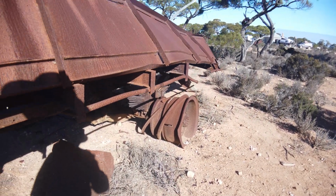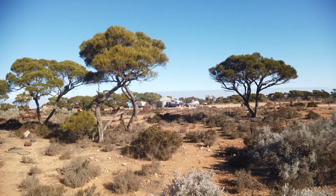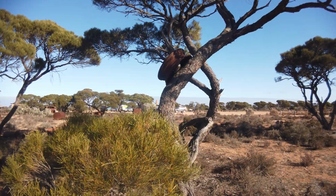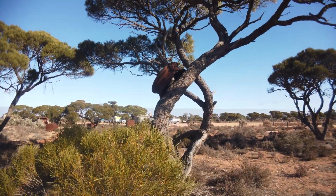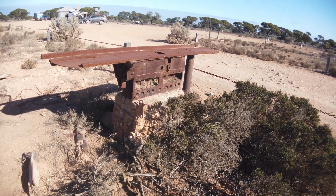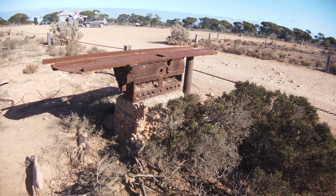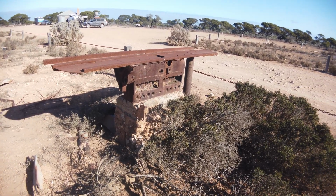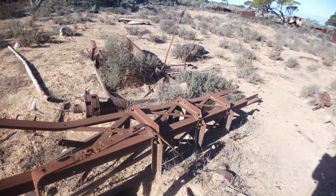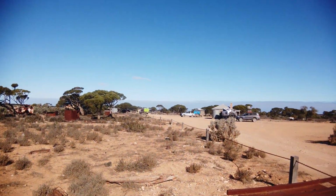People camped over there. Might go and have a look at that little house over there and see what that's about. Well, I don't know what that is. The bottom of it looks like an engine block turned upside down. They've welded something to the top, so maybe they used it for some sort of bench. A few bits over here. That looks like the top of an old windmill. And there they go.